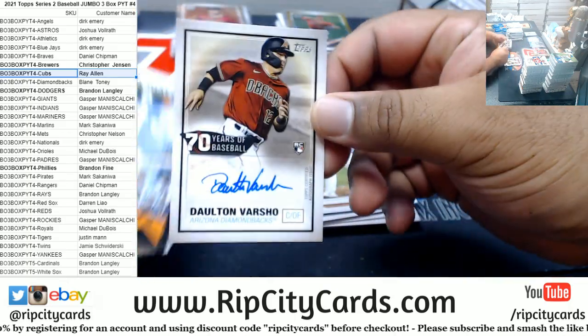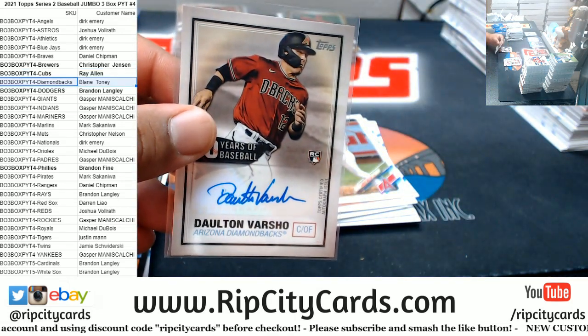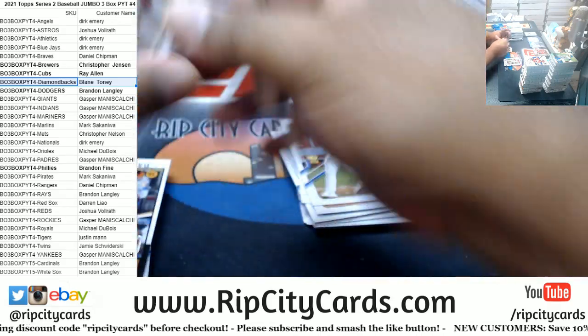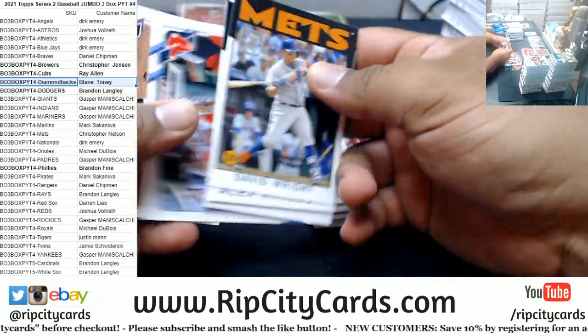Wow. First pack, hit the auto. Dalton Varsho, with the D-backs auto. Yeah, maybe we get another two autographs in this box. It's happened before. Maybe, why not have it again?